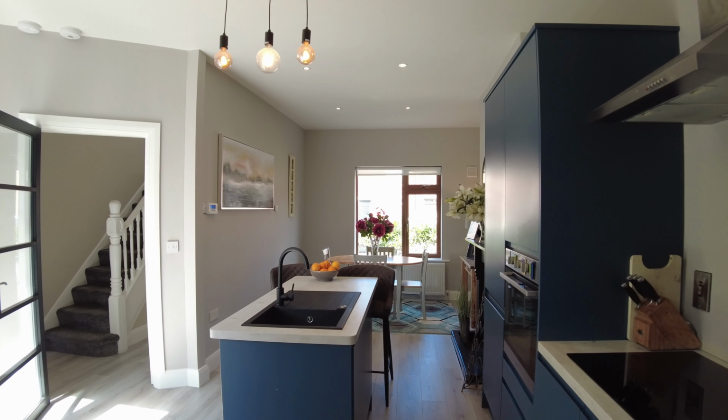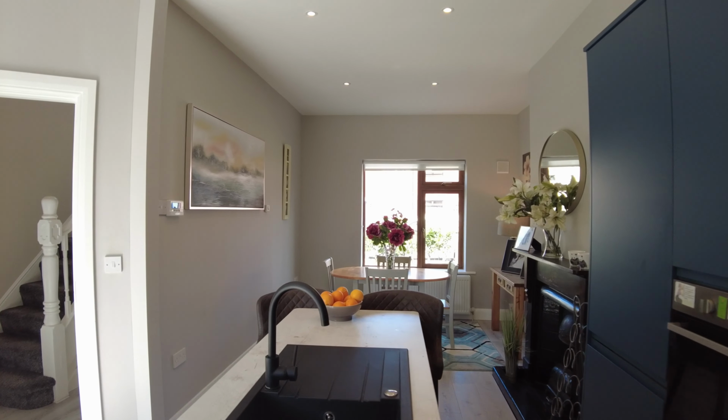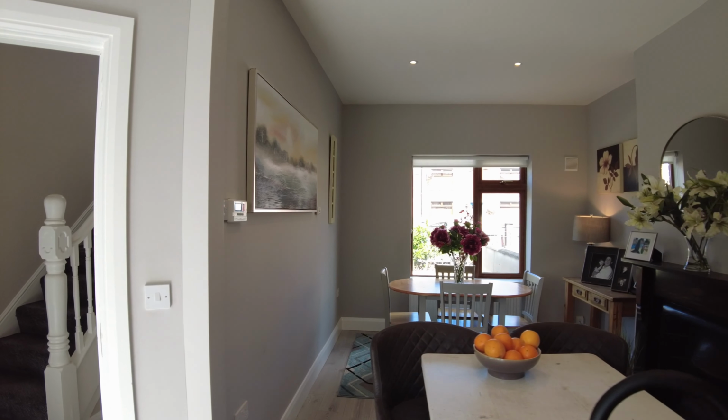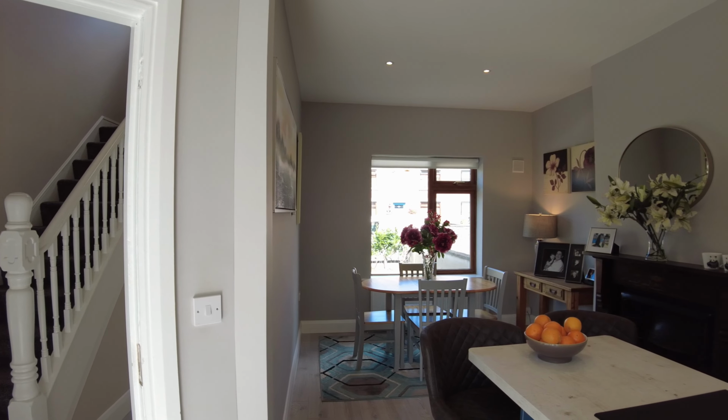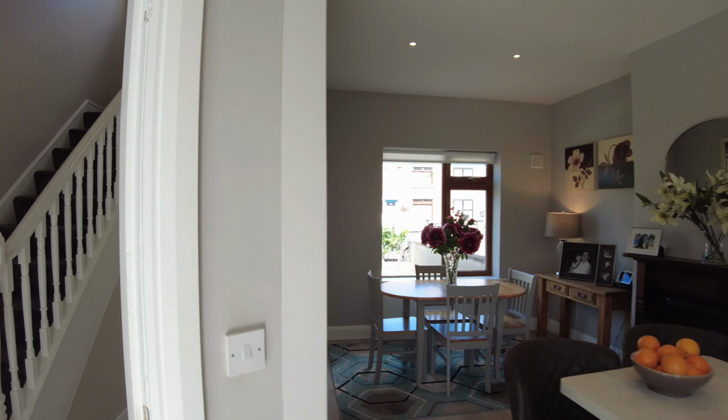Okay, and as you can see now, this whole room is dual aspect, so there's lovely light going through. The back of the house is southerly, so you'll be able to see that in a few moments, and hold on for a few more minutes and I'll show you the back garden.